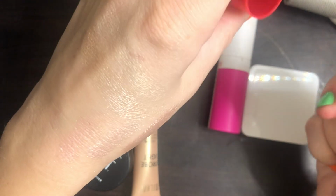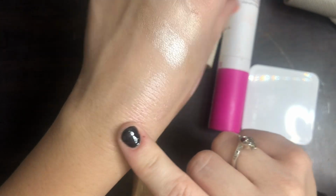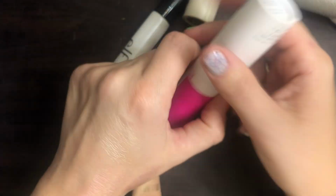I don't find that it picks up foundation though, which is pretty nice for the most part. And it kind of has a little bit of a pink to it. I'm not sure if you can really see that on camera, but it's completely transparent with just a gloss. I like it. I don't use it a ton just because it's kind of sticky.